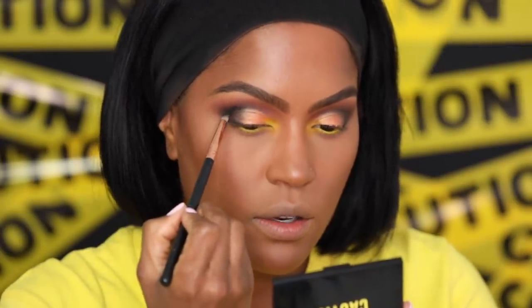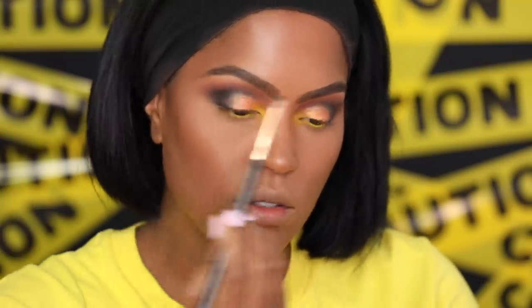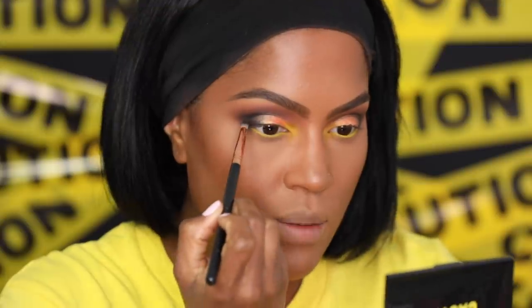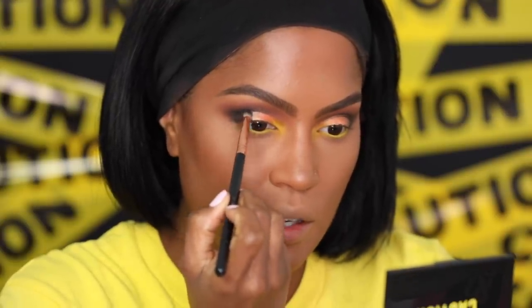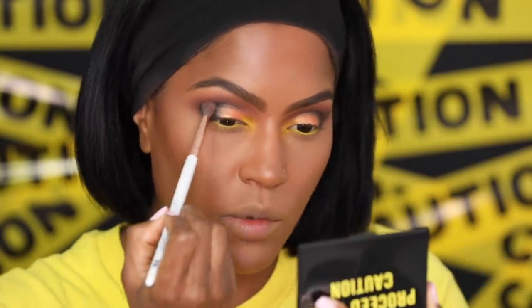I'm gonna add a little bit more of Gloves On, just right here, just a little bit. See how it adds a little definition? I'll just show you guys this side too. A lot of times I'll apply a crease color while my eyes are open, just so I can really place it where I want it to go. I don't even need to blend that, but I'm going to just barely.